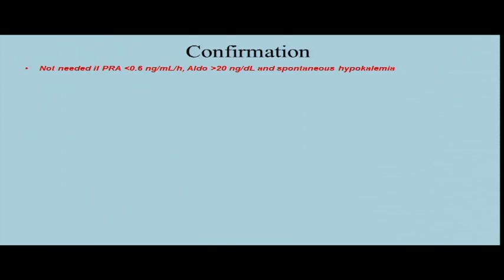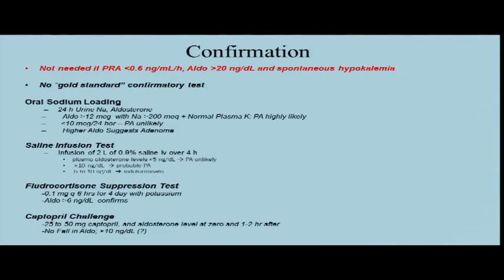What are the confirmation testing and when do we need them? It is not needed if your renin is suppressed, less than 0.6, and aldo is more than 20, and you have spontaneous hypokalemia. If you meet these 3 criteria, forget about that confirmation testing. It's so easy. Your diagnosis is confirmed. So nothing can explain these 3 conditions other than primary aldo. But if you don't have these 3 conditions, like my patient, who had renin of 1.3, and that's why she didn't meet this criteria. That means we needed to do more confirmation testing.